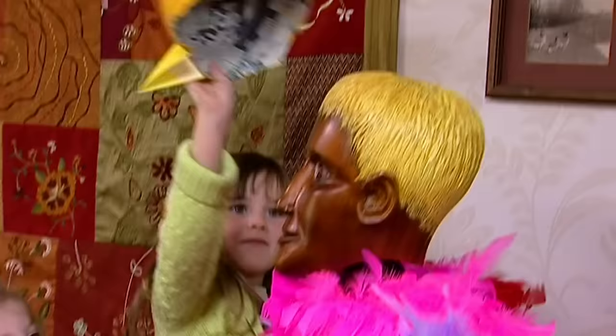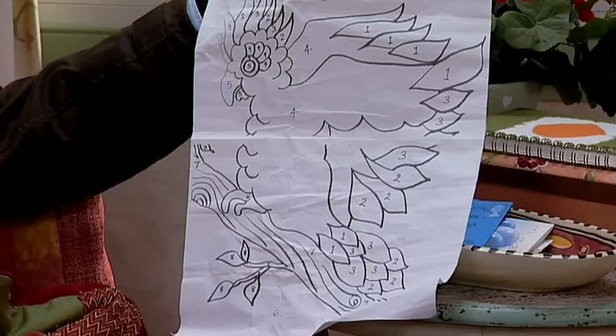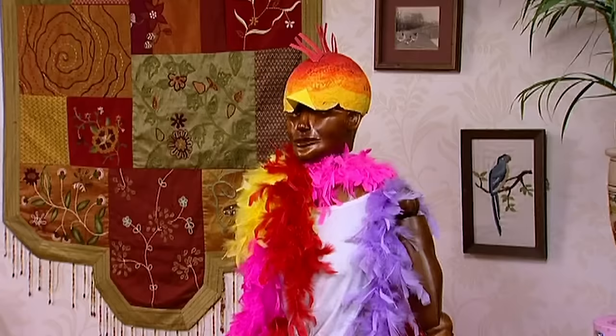That's right. But it's all black and white with numbers all over it. Oh, yes. That's because I'm going to be showing the class how to paint by numbers. You see, each of these numbers is a colour. Number one, that's yellow. I see. Number two, that's red. You know, I'd better get off to school. There's so much to get ready. Oh, look at poor Claude.